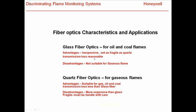The glass fiber optics is for oil and coal plants. The big advantage is that it's inexpensive compared to the quartz, and not as fragile as the quartz fibers. Transmission loss is reasonable. Disadvantage, not suitable for gaseous flame. So if anybody tells you that they're going to use glass fiber for flicker-based systems, I'm telling you it will not work. I tried it before and failed miserably.